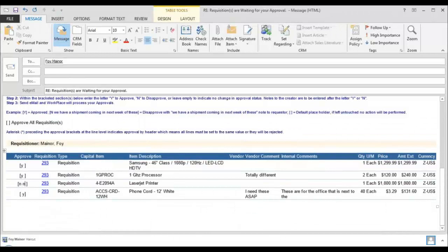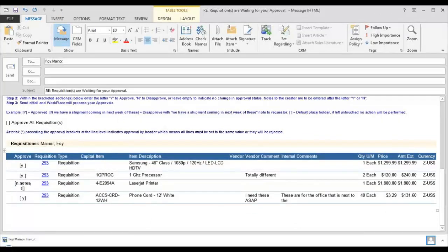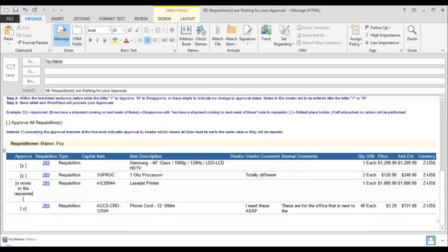And you can also enter notes to the requester, and those notes will go in an email and also appear on the log. So you can actually approve and disapprove these lines on the requisition without needing to log into the Workplace application. You do still need to be a user in order to get these emails and do the approvals in that manner, but that is an option that you have on approving the items on the requisition.